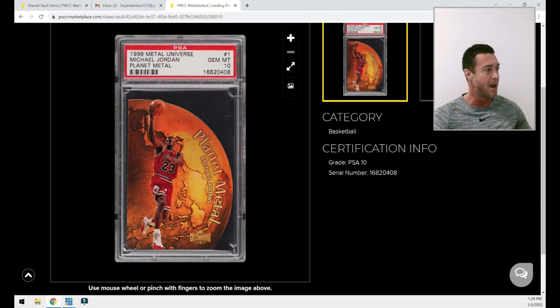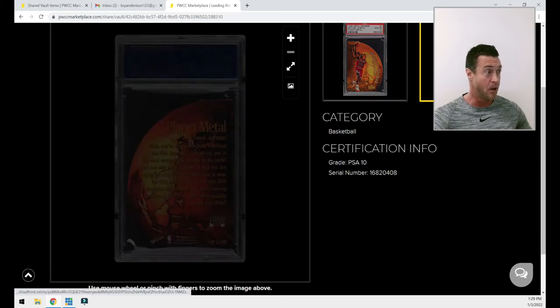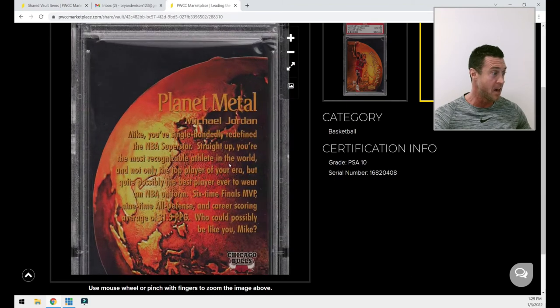You can see the globe behind MJ. He's going up for a layup. And just a really cool die cut card, man. You got the back of the card here. It's the other side of the globe.